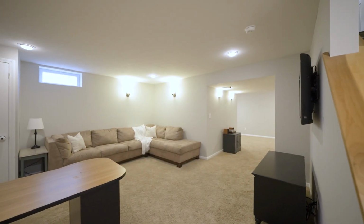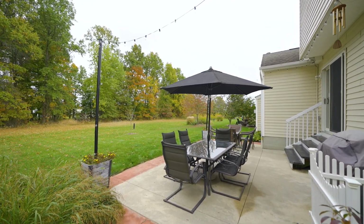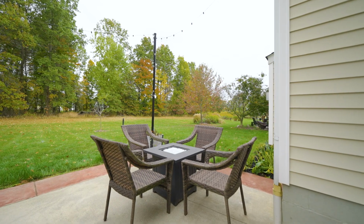For extra living space, head to the finished lower level. There is almost 500 square feet, plenty of room to relax downstairs. In the evenings, feel free to relax on the back patio in the secluded wooded backyard.